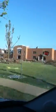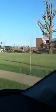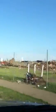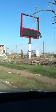This happened on May 22nd. It was a Sunday. One can only imagine what the devastation could have been if school had been in session, for example, because all 4 schools in Joplin were destroyed.